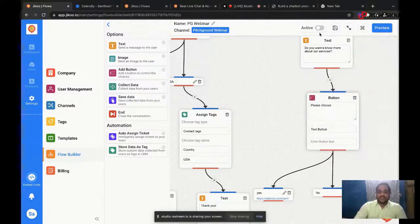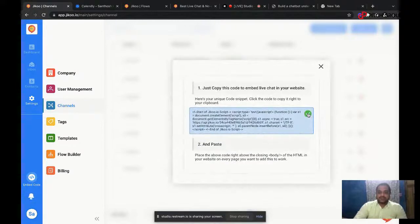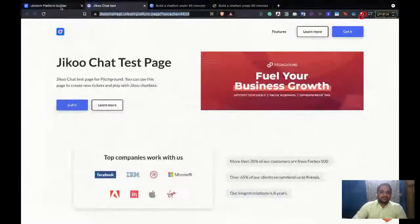All you have to do is click on this activate button and your bot will be activated immediately. There is a completely auto save option in Jikoo, so you don't have to go and save the bot every time. Now I'm going to get the channel and get the code for this particular channel, which is very simple. I go to the Pitch Crown webinar channel and copy the code. Now we just have to push this code into your website.